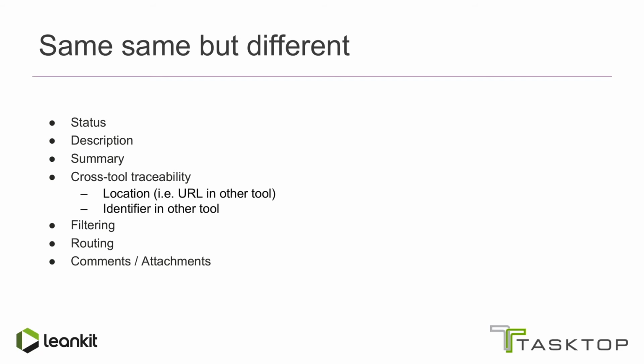Then going on, you have description and summary, and these give obviously the context around whatever it is, so that both sides of a conversation know what they're talking about. What is it that's being worked on?